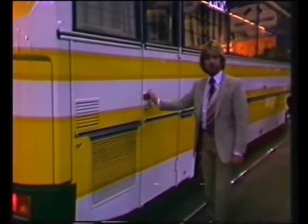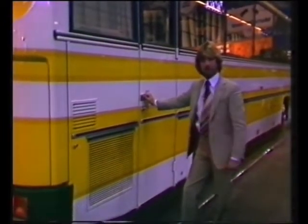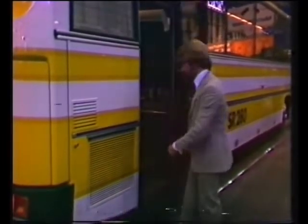Well, there aren't just cars and vans and mobile homes here at the show. There are also lots of trucks and buses and coaches. And this particular coach, the MAN SR280, is following very much the new trend of executive-style travel. Come and have a look inside.